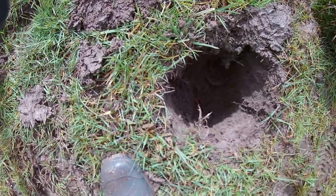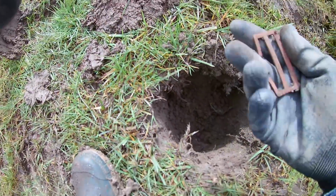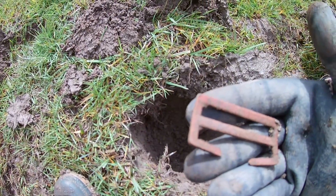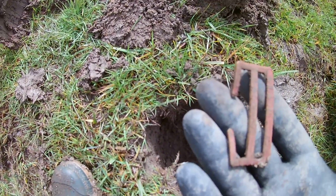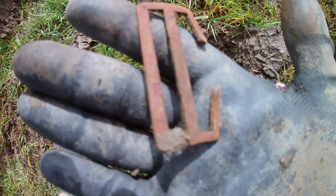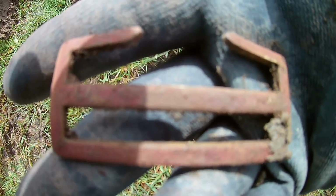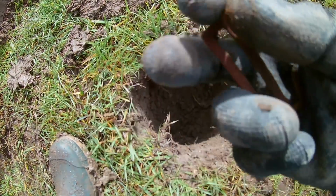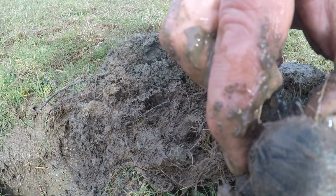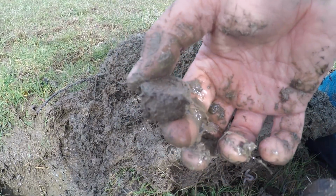Well, I just dug this hole, and I'm probably about 10 inches down. There's a piece of brass. Looks like it could be off an army belt. I'd say by the width of it, it's certainly a very wide belt, whatever it was. So we shall have to do a little bit of research and find out what it is. I can't quite work it out at the moment. I'll show you at the roundup, or I might make a little video next to this showing you what it is.